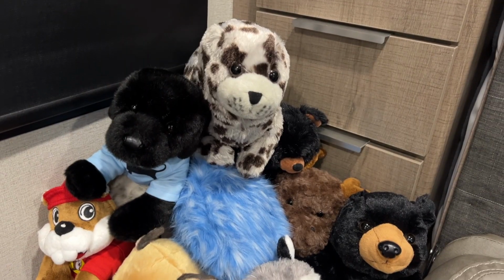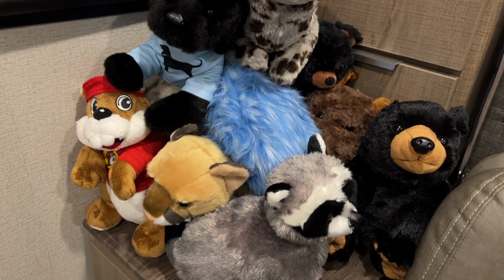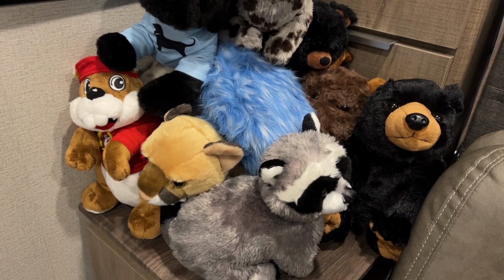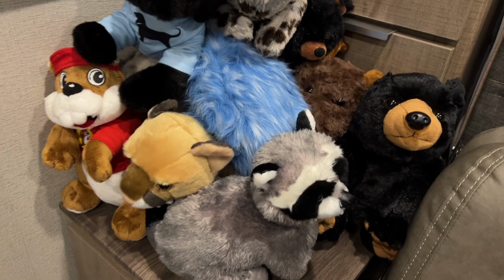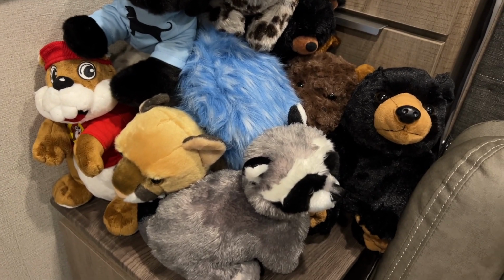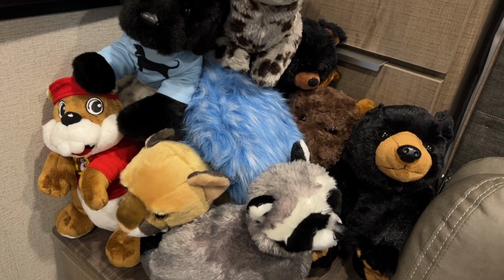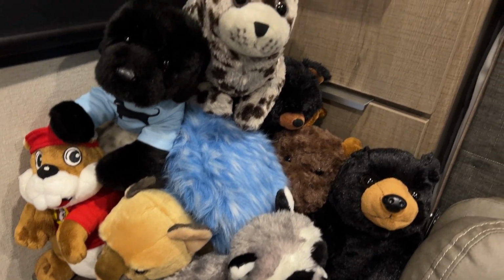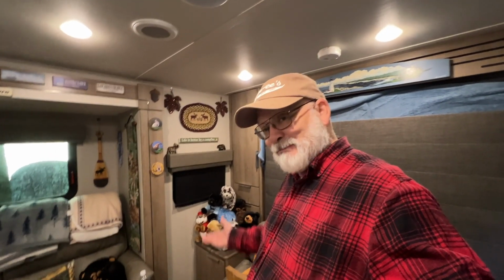Just noticing Sharon's pile of plush animals. Yeah, look at them. You got Bucky, you got the Rocket, you got the Moose, Brother Moose or whatever, and you got a new black dog, and Oscar the sea lion, and even a Tribble. So Sharon just corrected me that the raccoon is not Rocket, it's Bandit. Okay, my mistake.